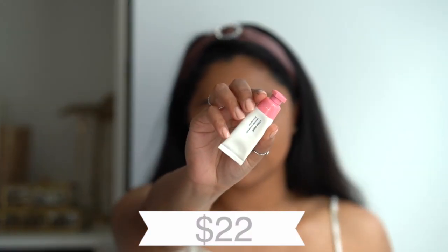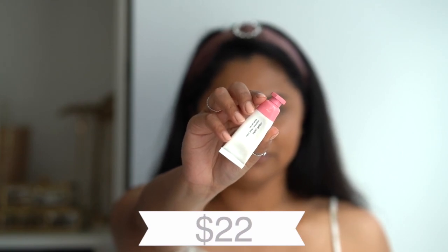So for blush, I was contemplating between a liquid or powder, so I thought why not just show you both. One of my favorite liquid blushes are the Glossier Cloud Paint blushes, and this one is in the shade Puff. It is such a beautiful shade of pink.